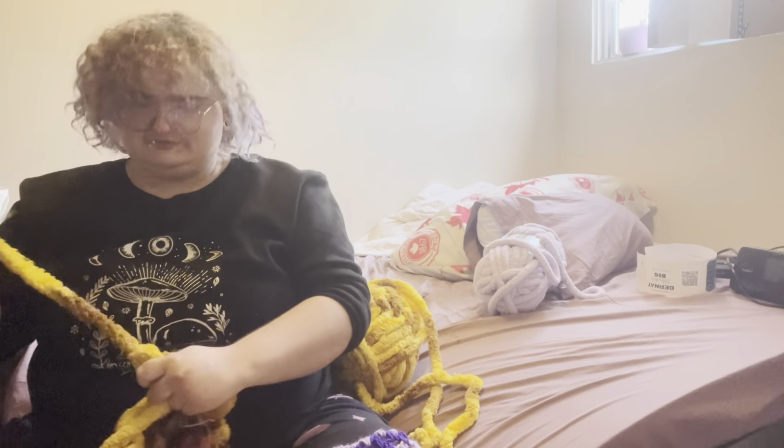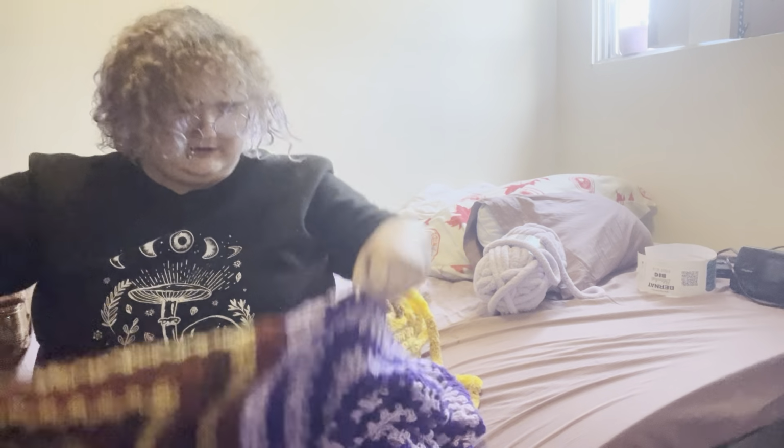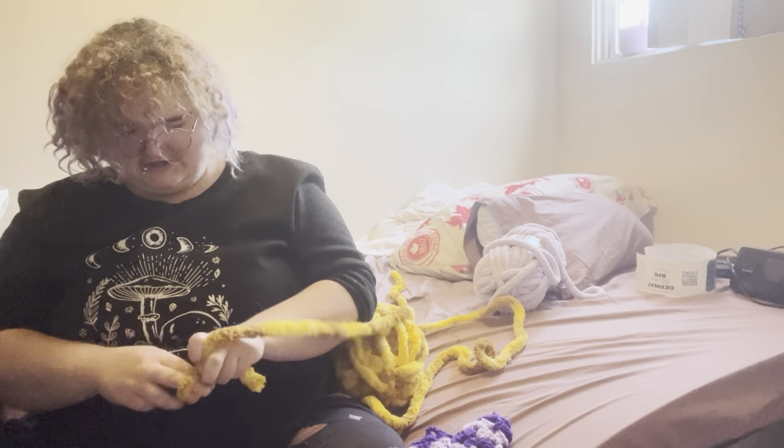Yeah, I'm a hooligan. I just rip my yarn like that. Shout out to all the hooligans who rip their yarn. You are seen. It's so fluffy, I'm gonna die.